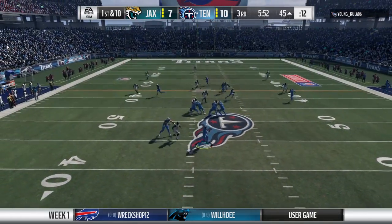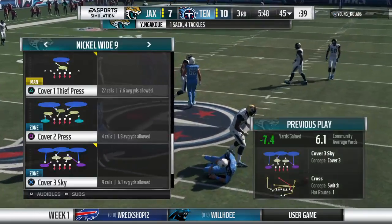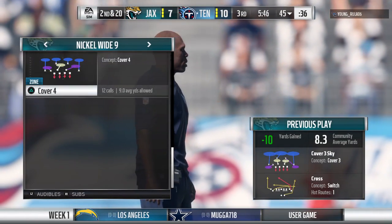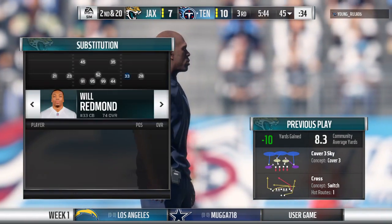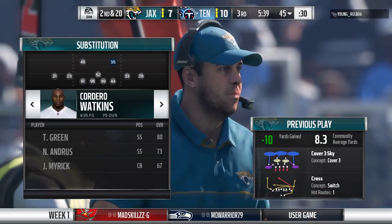Kaiser now to throw on first down. And no escaping this time as he'll go down. They got him for a sack. Yannick Ngakoue in there to make the sack. He buries him for a loss of 10.